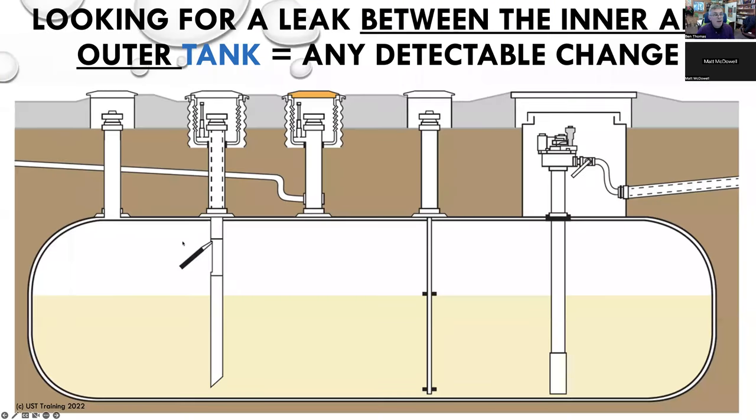If you have a double wall tank, so you've got an inner tank and an outer tank, this little teeny white gap all the way around the tank is what's called the interstitial space. That is an area that we monitor. We don't care how much fuel is in the tank. It can be a little bit of fuel, it can be a lot of fuel, because this is not a volumetric test. If you're looking for a leak in between the inner and the outer tank, any detectable change is considered a leak.